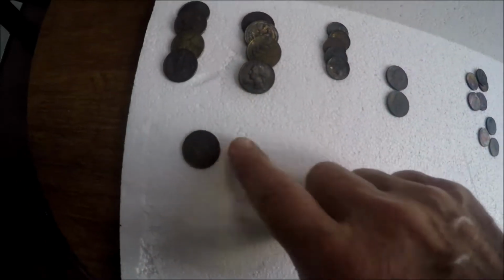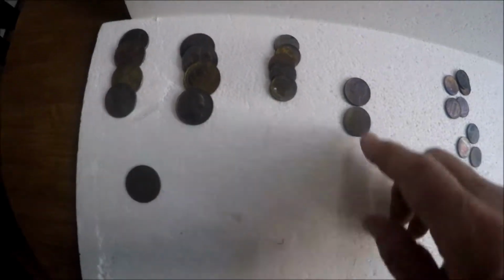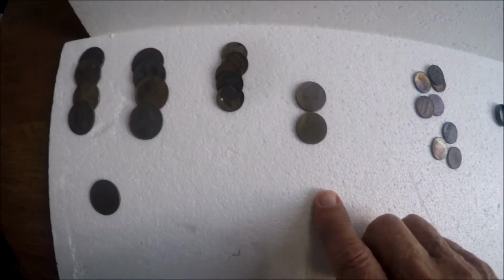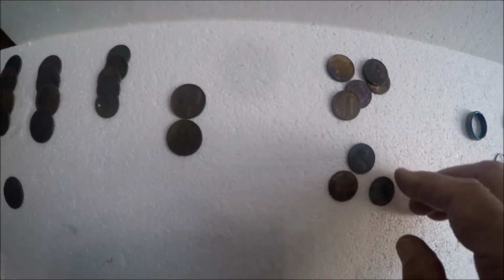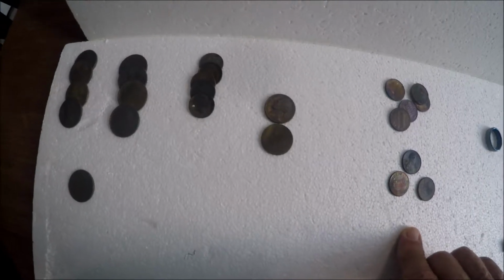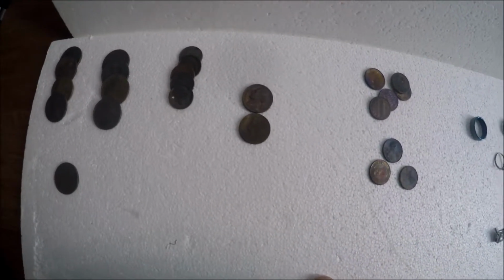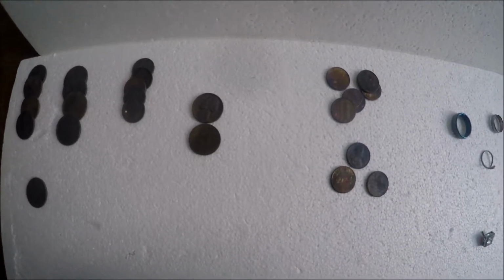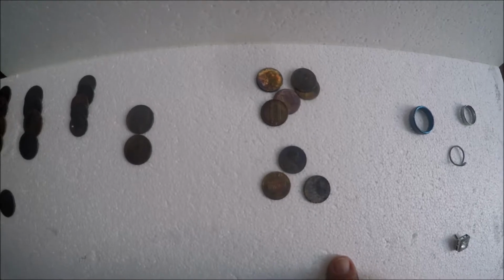I got $2.25 in quarters. There's 5 dimes there, 2 nickels, and 5 pennies. I was getting rushed a little bit and I wanted to keep checking for some better stuff, so I passed up quite a few coins. So it's quite a few coins for this late in the season over there.